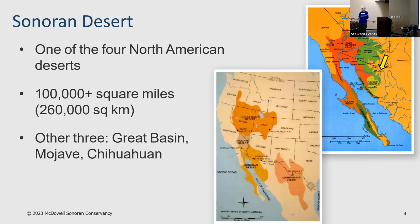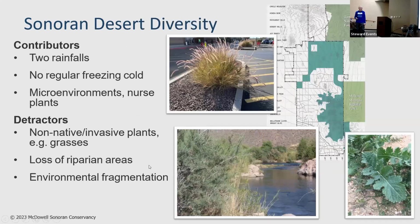And diversity, we talked about the two rainfalls and no regular freezing, lots of microenvironments, nurse plants, detractors, non-native invasive plants. There's a big study underway now here, and we're part of it, a citizen science group, for the invasive work. And then we also have some water along the way to patient growth, tapping into the groundwater.